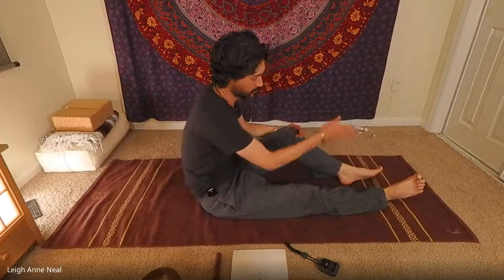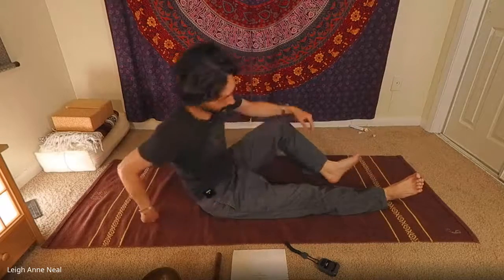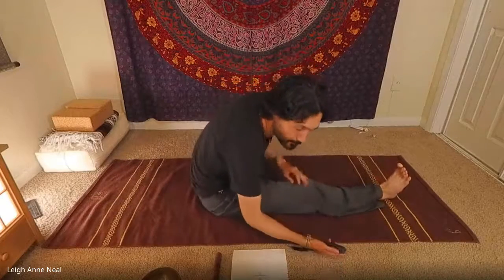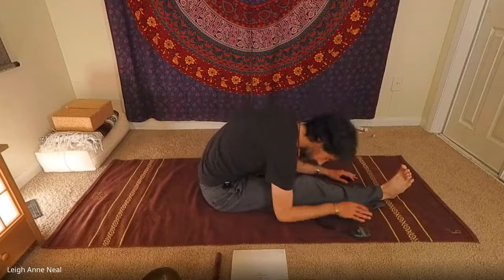So a pendulum is something that swings, right? One way and then the other. So that's what we're doing with our thigh bone. So right leg is straight, left foot to the inside of the thigh. We're going to come forward and down, nice and relaxed.